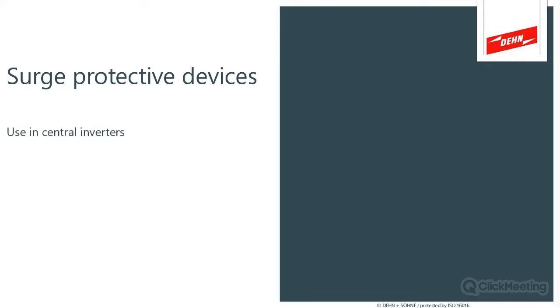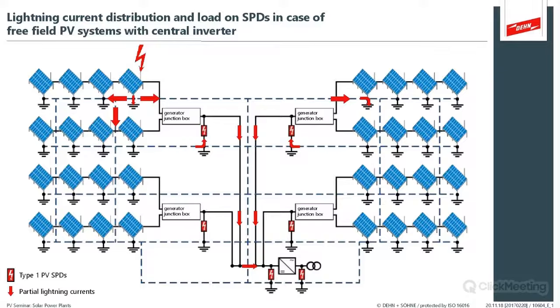I mentioned earlier that for central inverters and string inverters, the requirement for SPDs is different on the DC side. This is just to explain and summarize it. This is now the central inverter system. If we look at the earthing network of all the panels with an air termination rod, you can see all the cables that feed each string into the combiner box or junction box. If lightning strikes, the current will not split as much across the cables, and type 1 SPDs are still necessary in the combiner box down to the inverter station, where type 1 is also required on the DC and the AC side.